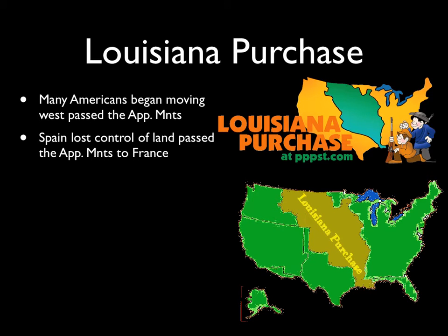Spain used to control that area past the Appalachian Mountains, where the Louisiana Territory is, but they lost it to France, and now France owns it. That means the treaty, like Pinckney's Treaty, is no longer in existence because we made a contract with Spain, not France. So we no longer get access to the Mississippi River. We no longer get access to Louisiana port. That is a big deal for us because our merchants and our farmers have been using both the Mississippi River and the Louisiana port for trading.